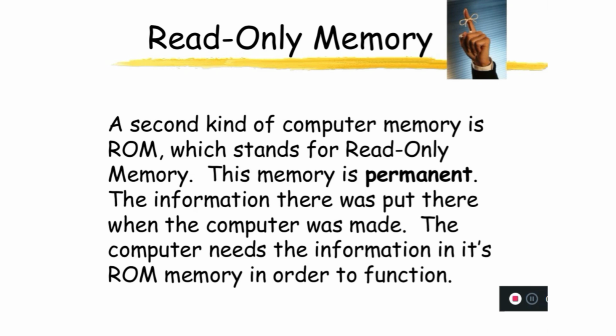Read-only memory. A second kind of computer memory is ROM, which stands for read-only memory. This memory is permanent. The information there was put there when the computer was made. The computer needs the information in its ROM memory in order to function.